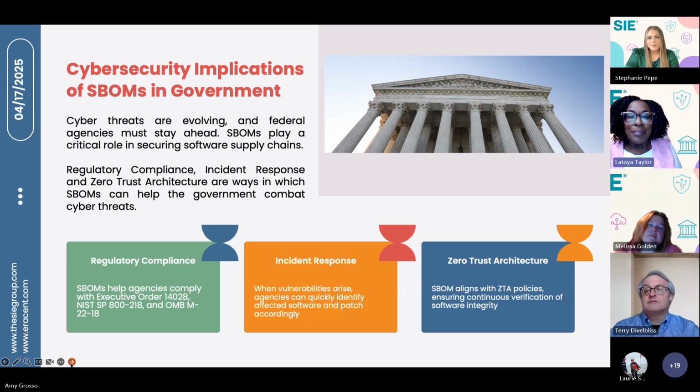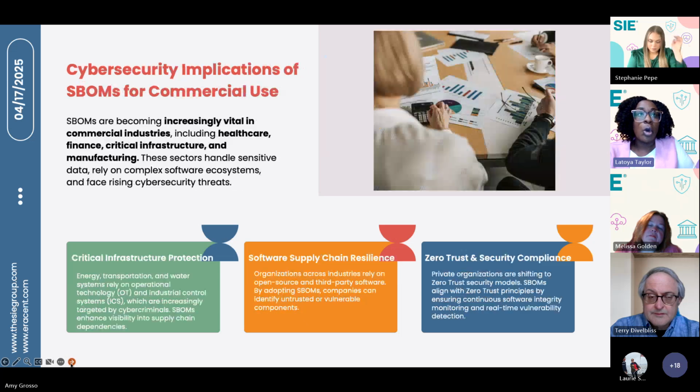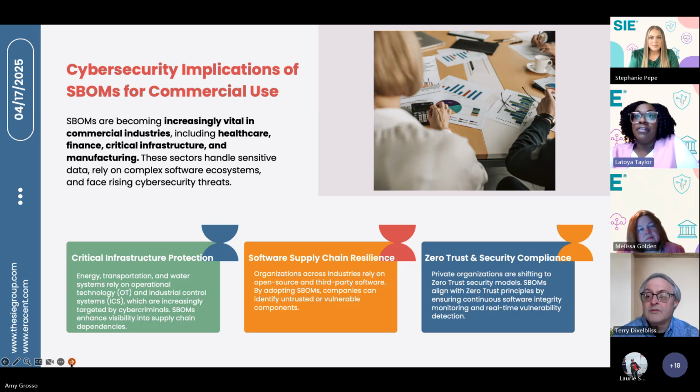Jumping back in, I'm hoping so far that something said about SBOMs has resonated with you in terms of cybersecurity implications of SBOMs in the government space. We are going to switch gears a bit and go to the cybersecurity implications of SBOMs for commercial use, in case folks out there are wondering. So beyond federal agencies, SBOMs are becoming increasingly vital in commercial industries, including healthcare, finance, critical infrastructure, and manufacturing. These sectors handle sensitive data, rely on complex software ecosystems, and face rising cybersecurity threats. So Terry, can you delve into how SBOMs enhance security and compliance in commercial use?